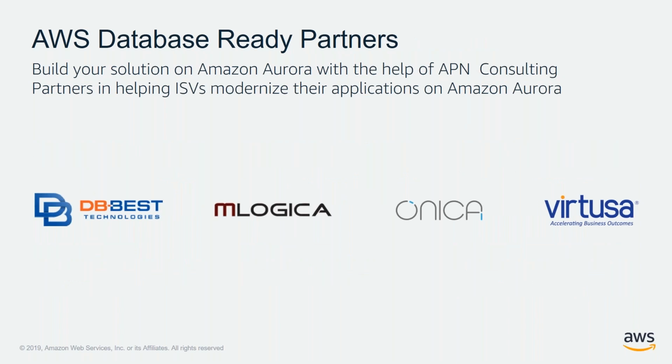And as I just mentioned, Database Ready employs some really skilled modernization partners to help ISVs make the move to Aurora and AWS. These partners are vetted by the AWS Database Partner Team as experts in database modernization and have strong backgrounds and track records of customer success modernizing ISVs to use Amazon Aurora, as well as migrating end customers to AWS solutions. They also have close access to the AWS Database Solution Architecture team and our product managers to help you quickly architect, build, and deploy an Aurora-based offering.